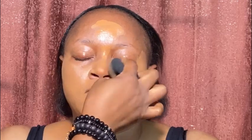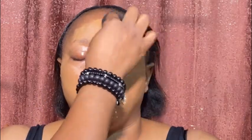Okay, so this is me applying the foundation. I did mix two foundations from the L'Oreal True Match foundation just because I'm trying to get a perfect match for the rest of her body. Guys, I like for my face and my neck to be in sync. I know that her body is not very obvious in this clip, but you can see how the face just blends with the neck and the rest of the body. Yes, guys, that's the goal. That's the goal every God bless time.